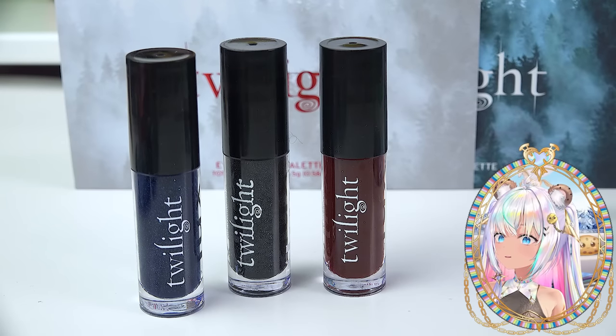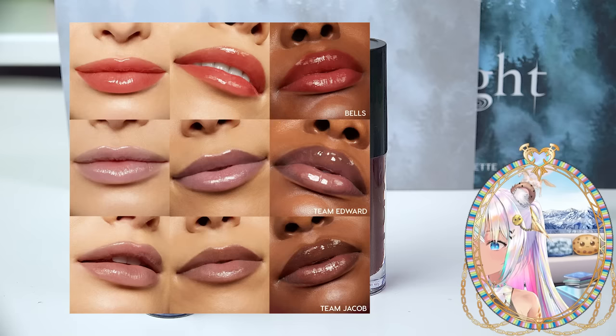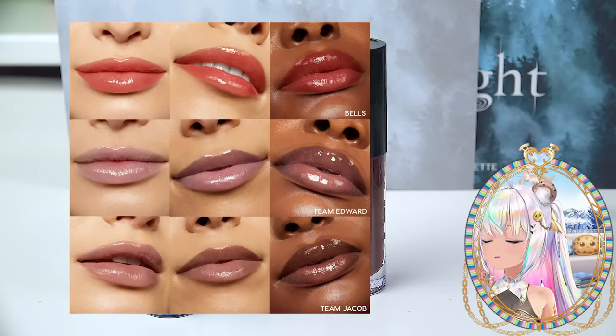I haven't tried these ones yet, but I've also heard that they go on really, really light. So it'll just be like a little tiny tint of color. I don't know how buildable they're gonna be.